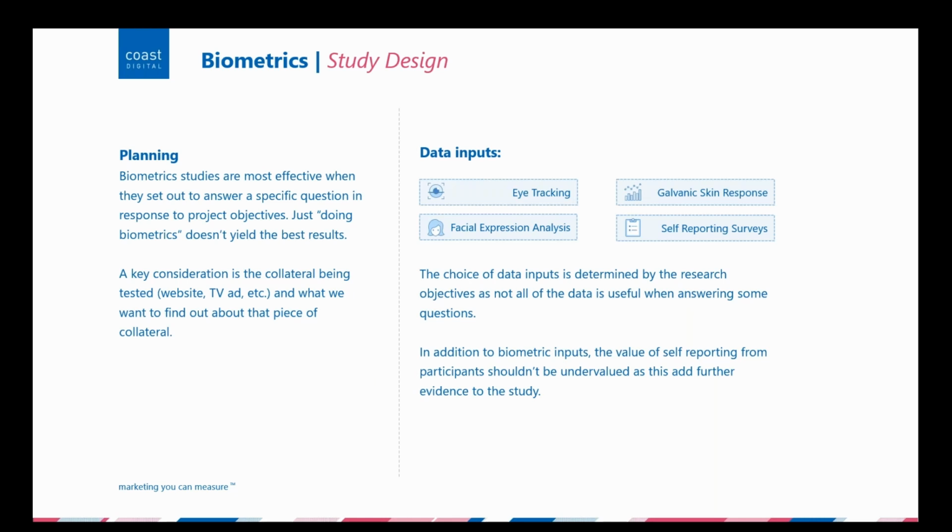For the best results, what we like to do is work closely with our clients on identifying exactly what it is they're wanting to find out, what stimuli they need to be testing to allow us to find that out, and then how that's going to lead to the best outcomes. It's also fair to say that we don't always use every data input that we have available to us. In some instances, we may drop GSR as it's unlikely to give us any data, or in others, we will include self-reporting surveys as a means of better understanding user responses over and above what the data is telling us.